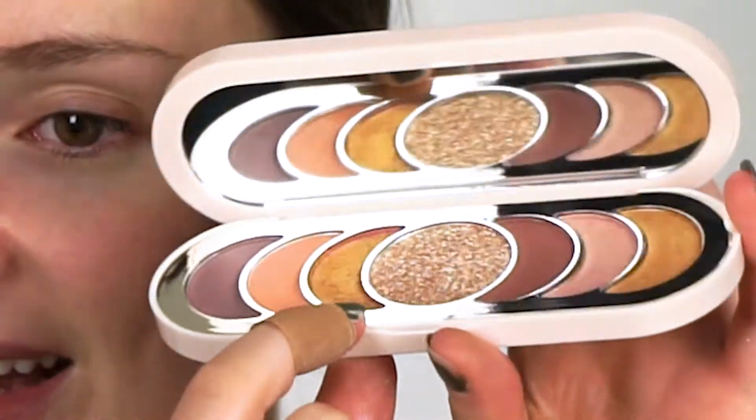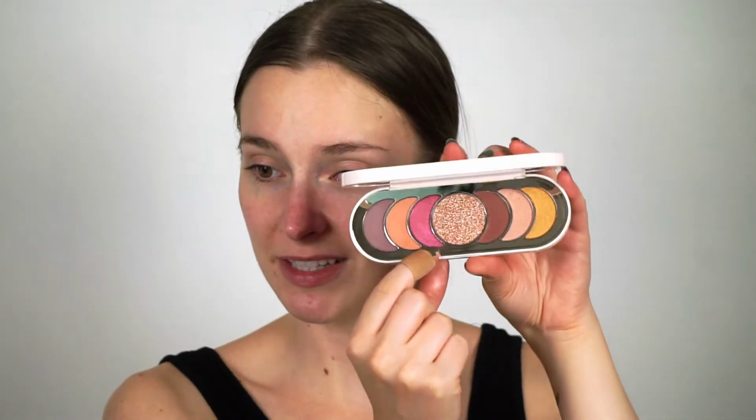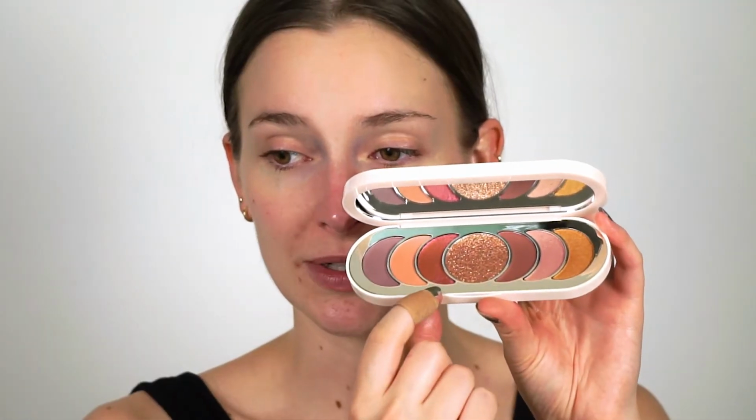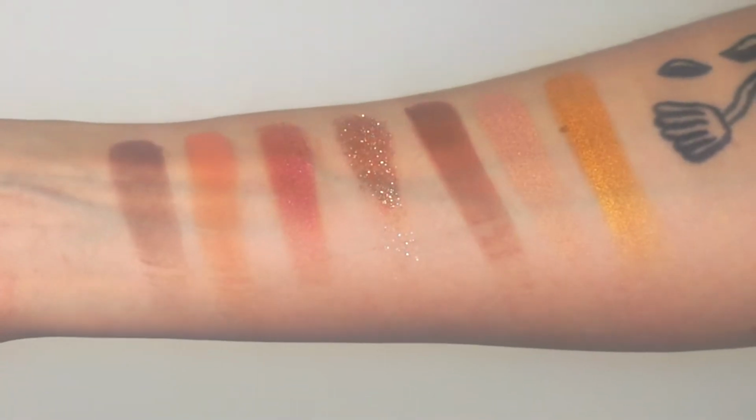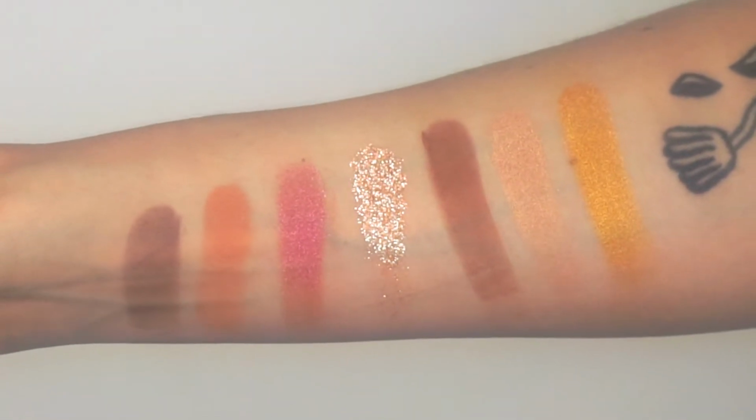First thing I'm noticing is this shade right here. You can see that on camera. Do you see how shifty this one is? I was planning on using this one on the eyes, but this one is so interesting. I don't really like to judge eyeshadows on swatches because swatches can be very misleading.